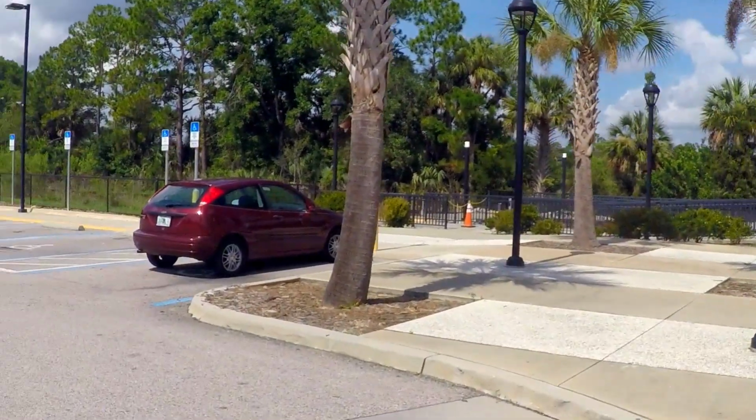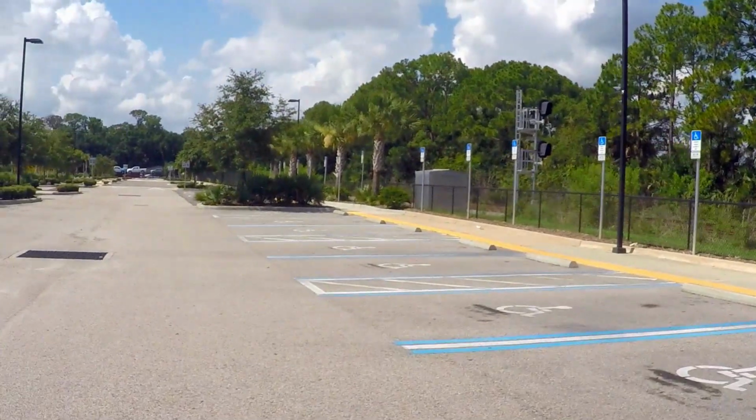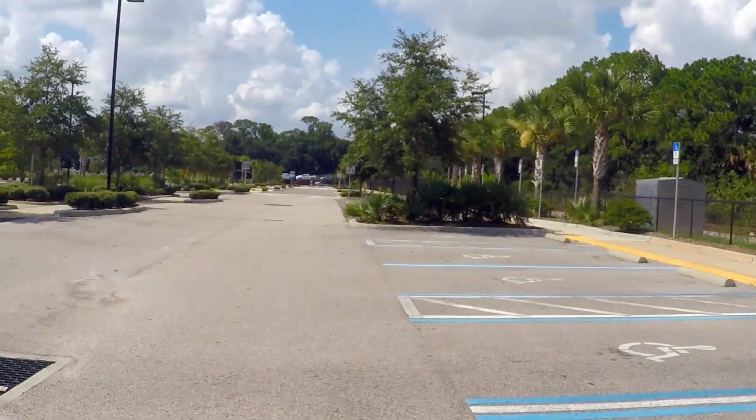It's a really nice little station. So the track's right out there. A lot of parking here.